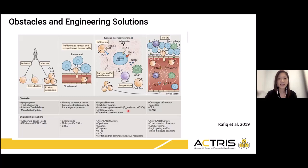Tumor trafficking can be improved using multi-specific CARs, having CARs that also secrete BiTEs, having CARs that secrete some chemokines. To overcome the tumor microenvironment, you have CARs that may have alternative CAR structures, CARs that secrete cytokines such as armored CARs, and all the different types of ligands that might allow the CAR to penetrate the tumor better. And to maintain an acceptable toxicity profile, some of the safety switches, logic gatings, or using small molecule adapters to make the CAR safer. These are some of the engineering solutions that we have that are being investigated by our group and many other groups.